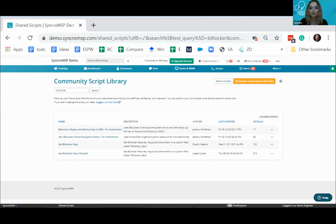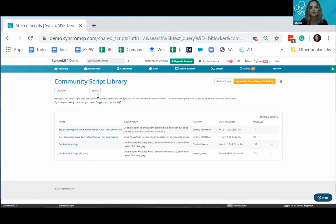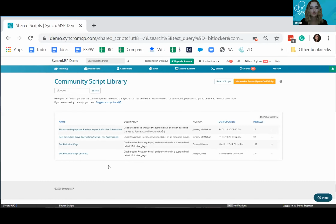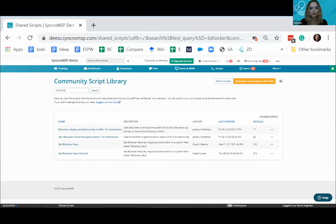Awesome. Quick tip here from Paco. He says there are a few scripts in the community script library to enable BitLocker and store the key in the custom field in Syncro. That is awesome. Thank you so much, Paco, for sharing that, because I actually didn't realize, so I learned something new today as well. If you guys head over to our scripts and click into the community script library and just search for BitLocker, you do have a couple options here to choose from. So super helpful. Thank you so much.